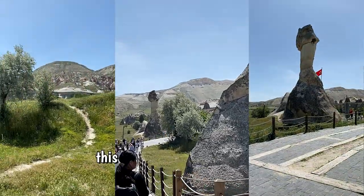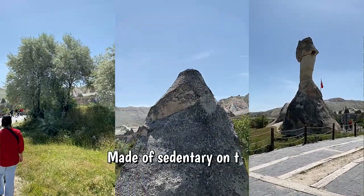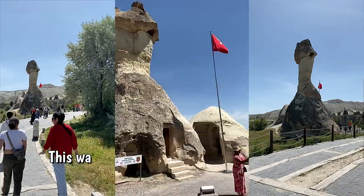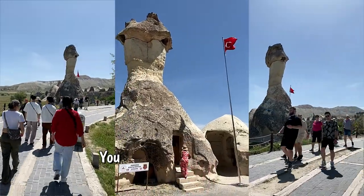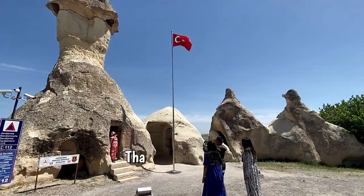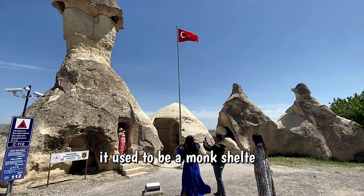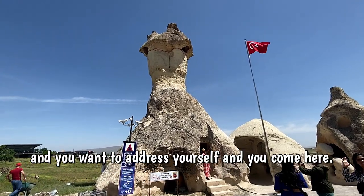You can see this is one of the fairy domes of the sedentary. On top, this was all underwater millions of years ago. You see the ruined domes. That rock formation, it used to be a monk shelter. Imagine if you are a believer and you want to isolate yourself and you come here.